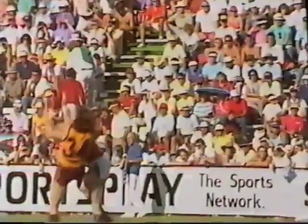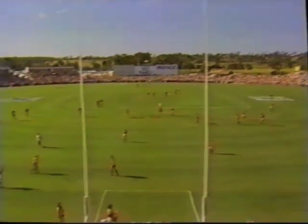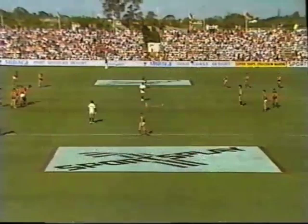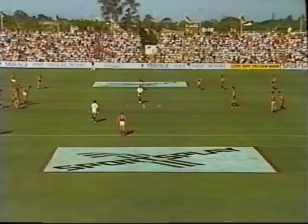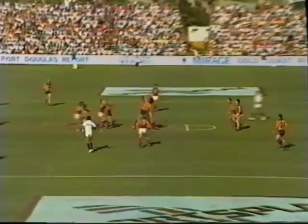That is the one thing that Peter Knights would not have wanted, as we see on replay. Rick Norman, well, I'm not sure he's trying to punch the ball away in a decisive enough manner for mine. But Peter Knights would not have wanted Fitzroy to kick that first goal. Five goals from 6 kicks to Barwick.